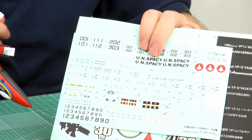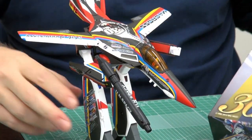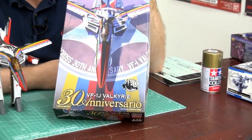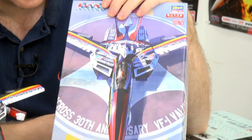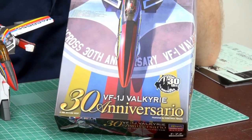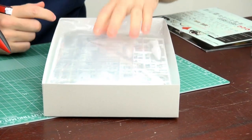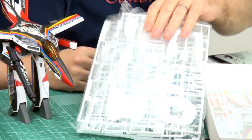Now, I wanted to bring a kit in here. This is the 30th Anniversario. So this is the same actual model, it's just a model kit and not a figure. It's called the 30th Anniversario, but it doesn't say that on your plane. No, the markings just say anniversary, with a TH after the 30. That's the big thing. But that's the kit. It's just the plane. It doesn't transform, because that would be tough.